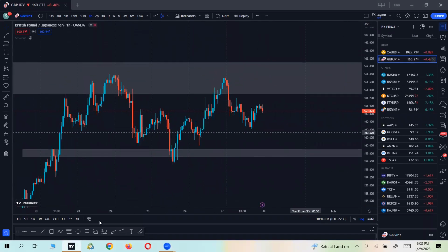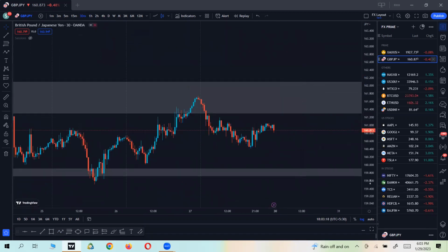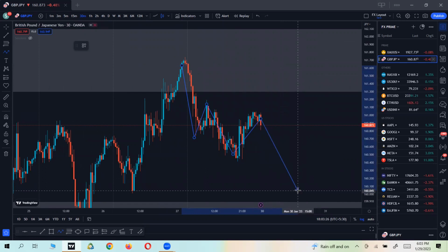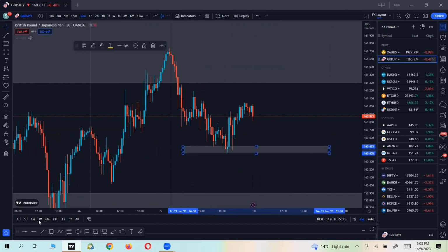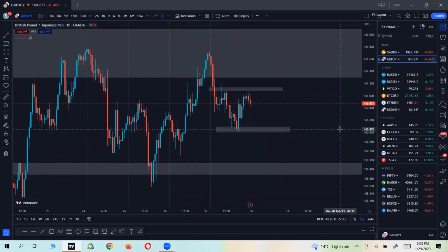On the 1 hour, we can see price is pretty much making higher lows, higher lows at the moment. So we are in a little bit of bullish momentum. On the 30-minute chart, price is currently making lower highs, lower highs, right? So that can be a continuation of this move to the downside, or we can come up. But anyways, if we look closely on the 30-minute chart, we will find that there is a support here. There is a support and there is a resistance, right? The same is visible on the 1 hour chart as well.